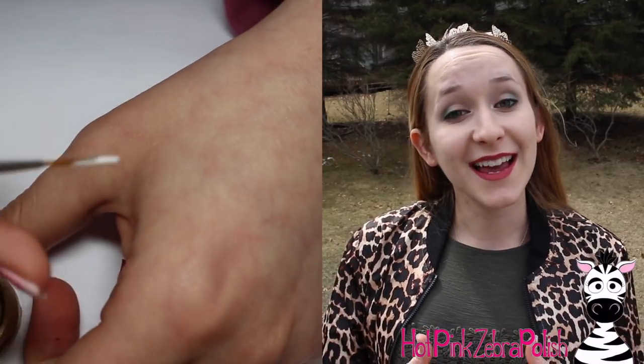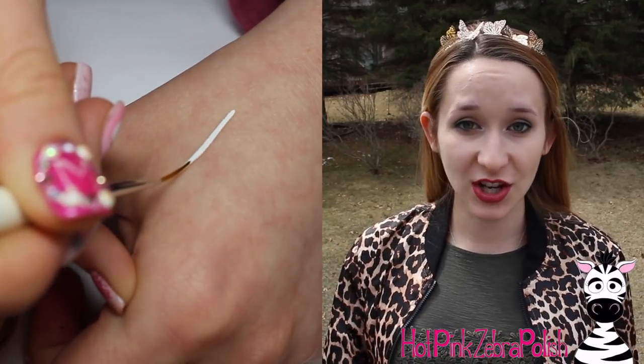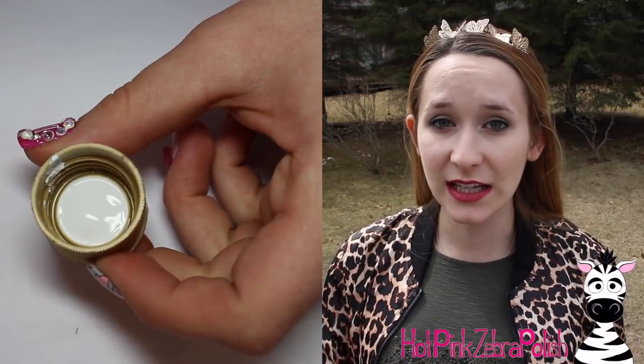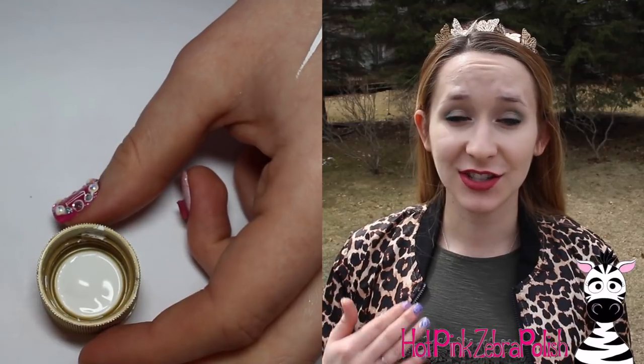No fun. So I like Americana because it has the pigmentation that covers in one or two coats pretty much guaranteed. And it's very thin and just easy to work with on nails specifically. So that is my favorites list.